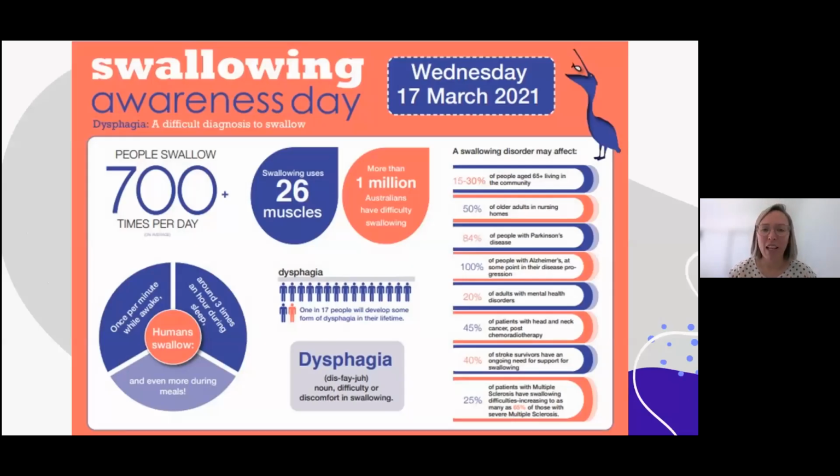So swallowing is a pretty big deal in our profession. Speech pathologists trained in this area would see hundreds and hundreds of swallows a year. It's so important that our profession has a day where we try and raise awareness around swallowing issues. Swallowing issues we call dysphagia, and more than a million people in Australia would have some degree of swallowing difficulty, whether it's very mild right through to very, very severe.